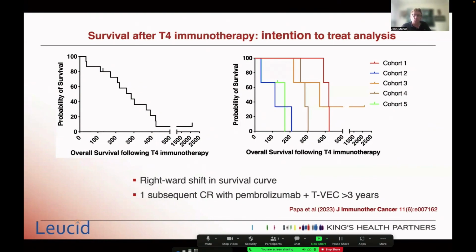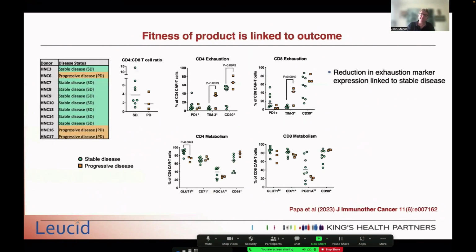And indeed, you will notice that one of the patients was a long-term survivor. He achieved stable disease with T4 immunotherapy and subsequently was treated with anti-PD-1 pembrolizumab and the oncolytic virus T-VEC, prompting a complete response of a tumor which was literally the size of my fist. He remained in CR for over 3 years, in fact, before relapsing. The plot on the right of this slide shows that the stable disease achieved in these patients was not dose-dependent.